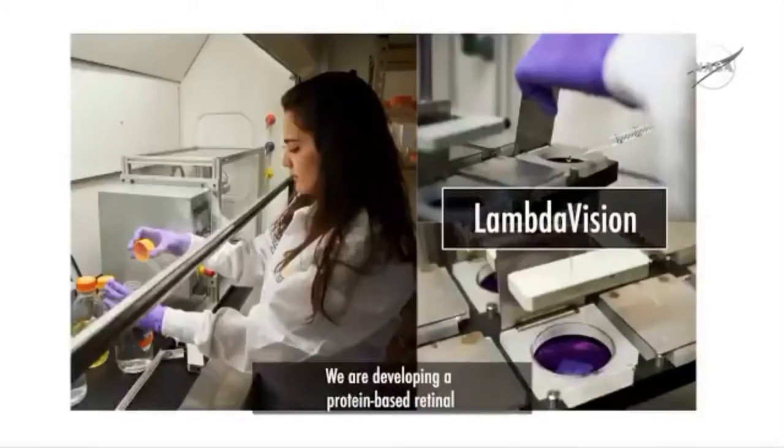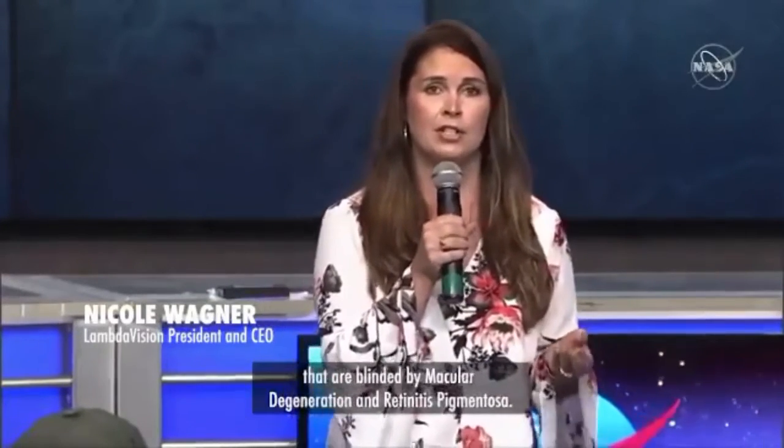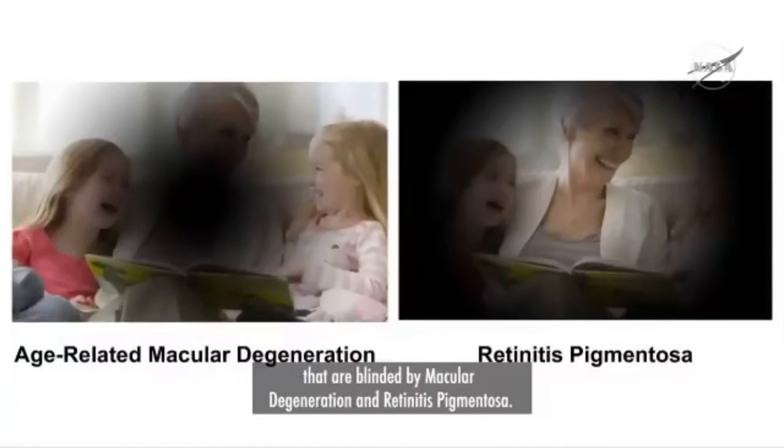We are developing a protein-based retinal implant to restore vision to the millions of patients that are blinded by macular degeneration and retinitis pigmentosa. So age-related macular degeneration affects about 30 million people worldwide. This disease works by affecting the central part of your vision first, and then over time that'll start to expand until a patient is completely blind.